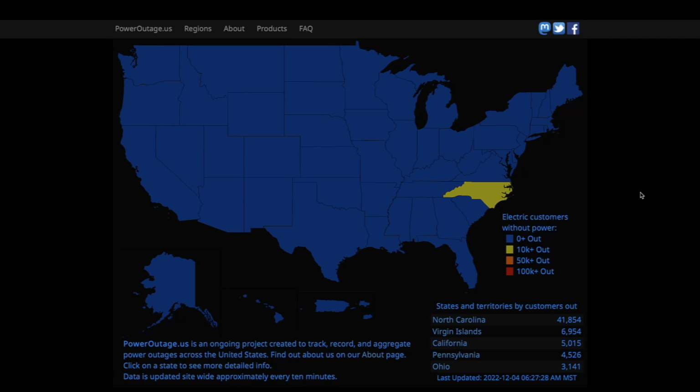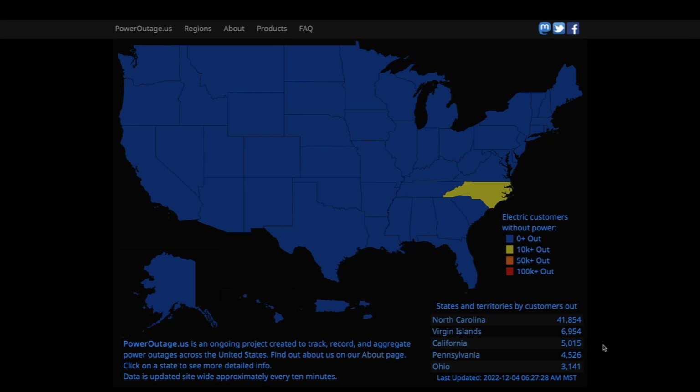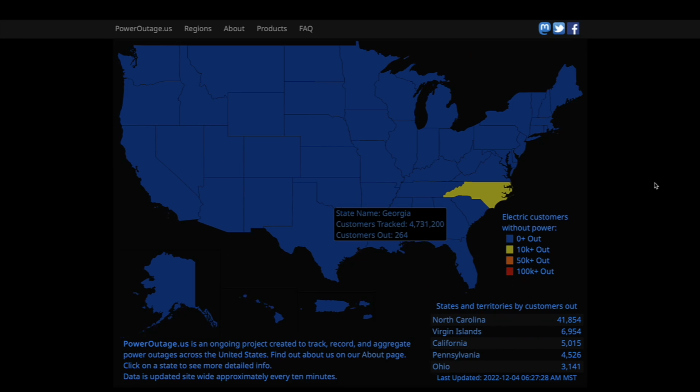Coming over here to poweroutage.us, the only state right now dealing with power outages, at least on a large scale, is North Carolina. And all of those power outages are primarily from the same county you see right here, highlighted in red. 41,854 customers. And from what I understand, these are not weather related.